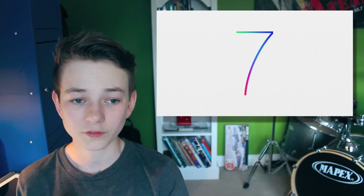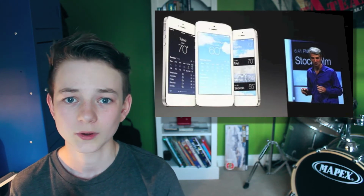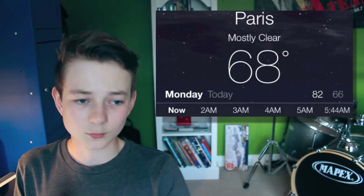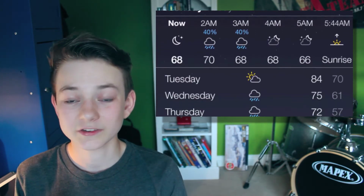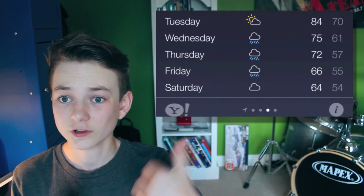So on to some more features and apps. One of these apps is the update to the weather app. On the old iPhone weather app, it was just a still image of what the rain would do. But now there are amazing animated moving images of the weather, and yeah, it looks really, really cool. I can't show any videos on here, but I'll show you some pictures there.